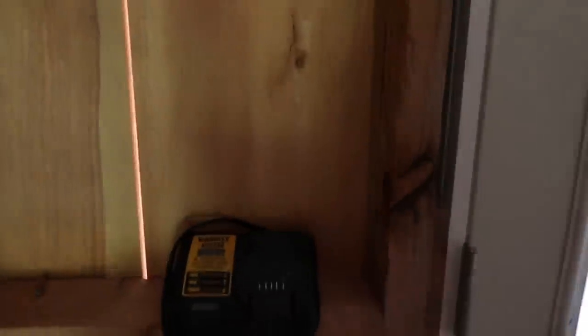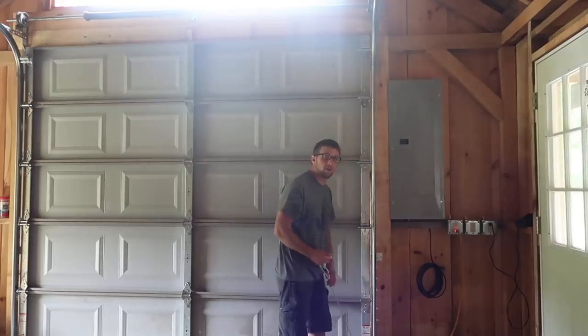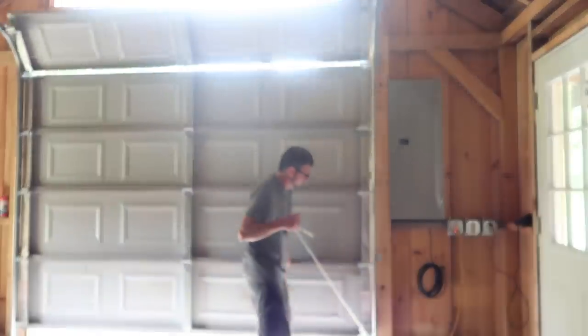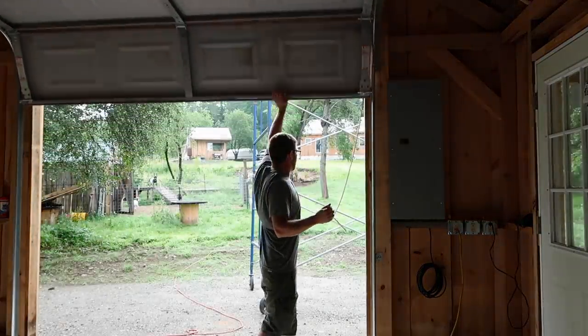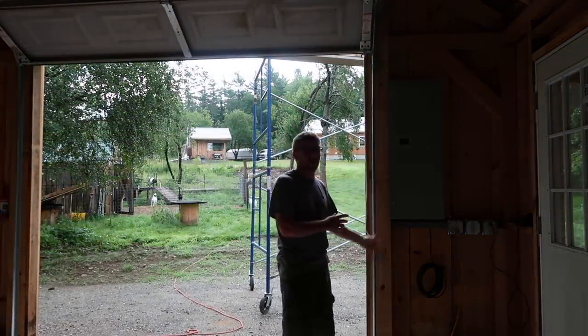I've never had power out to an outbuilding before. Feels good. We'll be able to charge up our batteries, run our power tools right here. Get the barn all wired up and get lights in here. That'll be a fall winter project. But it's gonna be nice just having power right here, guys.